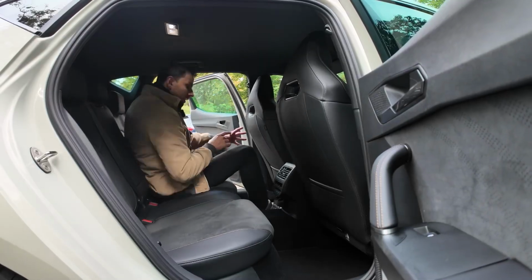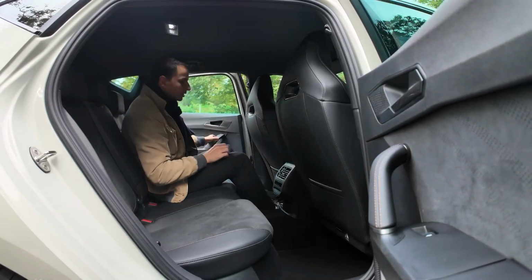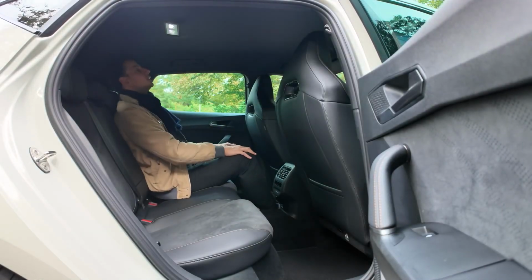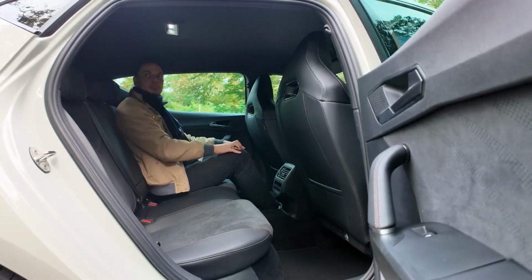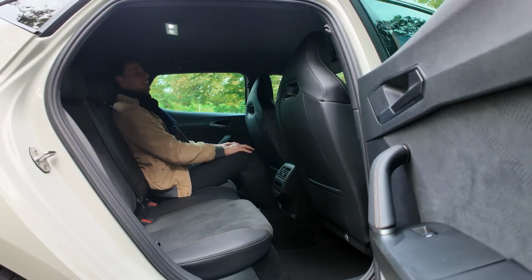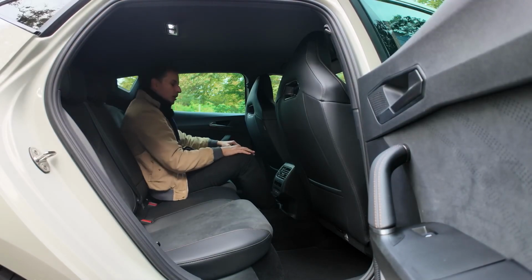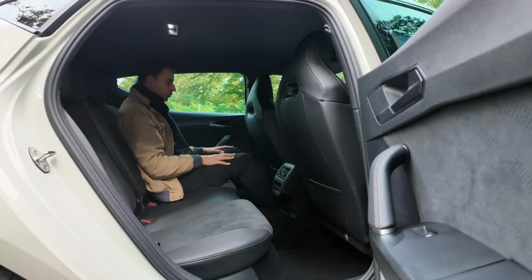So, the front seat is adjusted for me here. Look at the space I have. A lot of knee room. I still have space at the head level. I'm getting up. The headrest is super comfortable. It's a pleasure to have a slightly soft headrest. I have knee room. I have foot room.